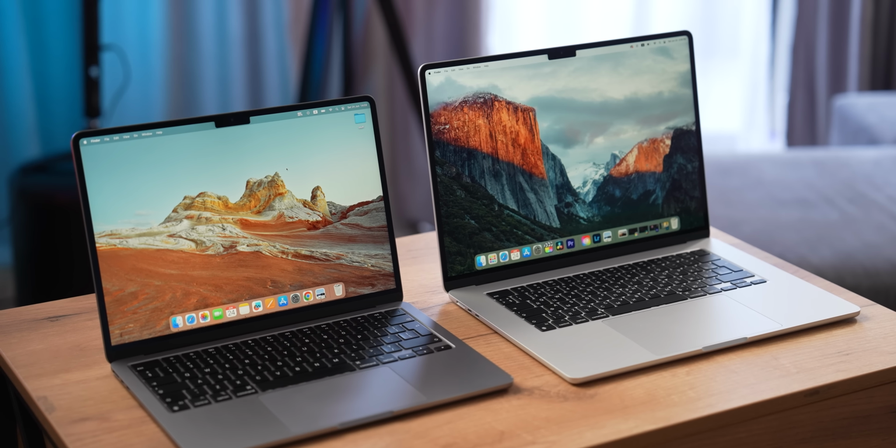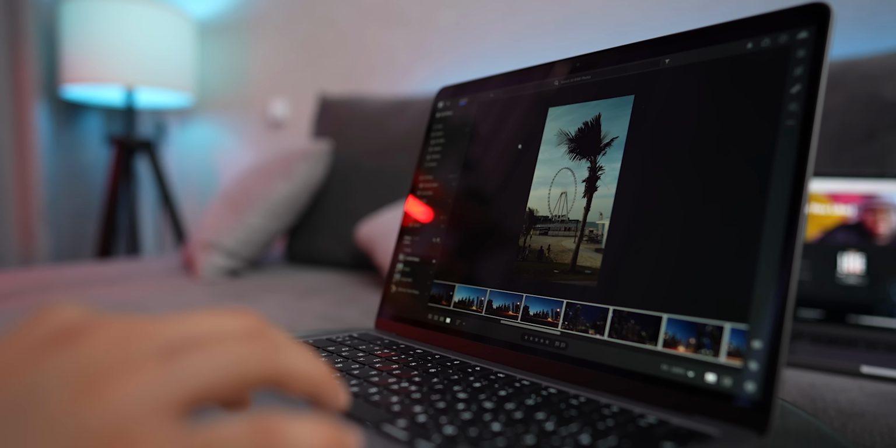Okay, now we've arrived at the real workflow, the real heat. You know me, I'm no stranger to creative activities, so it is normal for me to edit videos, photos, 3D model stuff, the usual, you know? I do it on every laptop I test, and I did all that on this 15-inch MacBook Air.